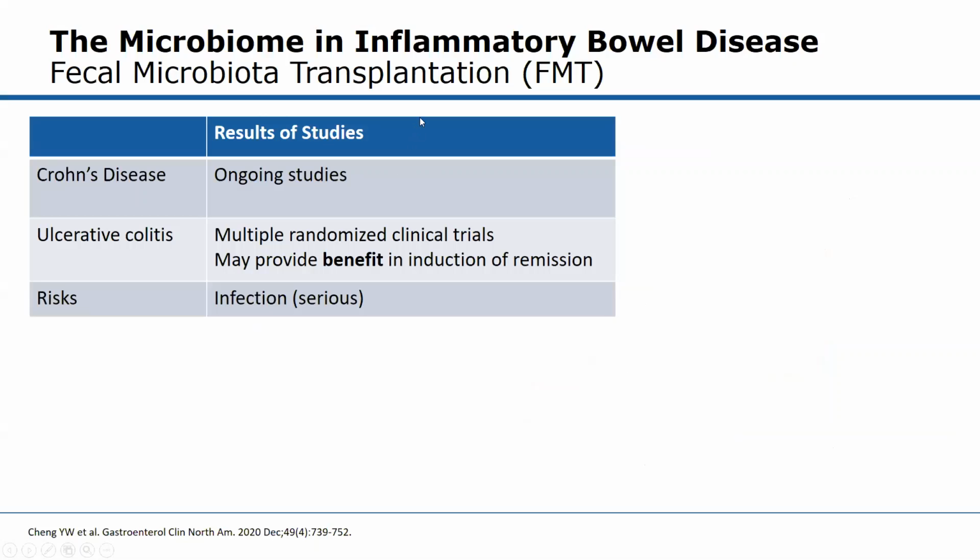Now, what about fecal microbiota transplant specifically for Crohn's disease and ulcerative colitis? For Crohn's disease, we still don't have the results of the studies yet, but in ulcerative colitis, we've had multiple randomized controlled trials. So these are high quality trials that used fecal microbiota transplant to see if it helps the symptoms, the markers of inflammation, and the endoscopic appearance or healing on endoscopy. Out of all the trials that were done, 3 of them were very positive, that it might provide a benefit in induction of remission. The risks that were noted is risk of infection.